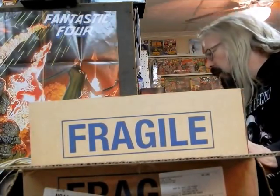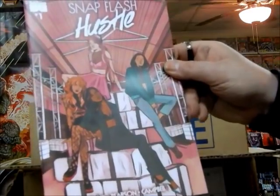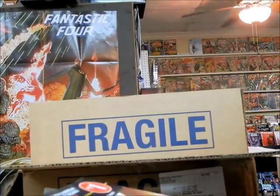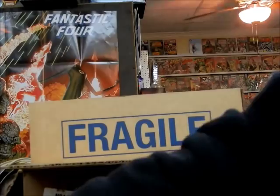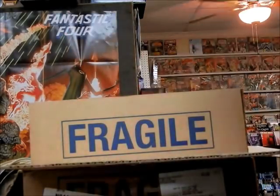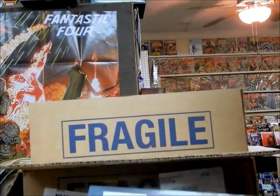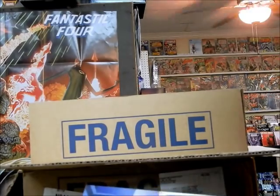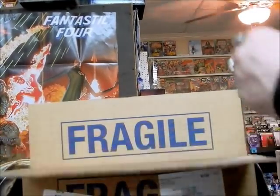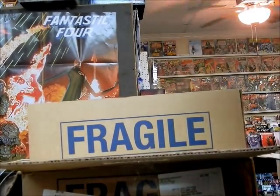Variant covers on Harley Quinn. Snap, Flash, Hustle from Black Mask. Surprisingly, I think there's only 2 Black Mask comics out this week. I believe this is the cover C to Breakneck from Titan. Got Martian Manhunter. We'll see how this book is. It's really hard to do a Martian Manhunter book. I think a lot of the writers overthink it. But just taking a flip through it, the artwork is not a big turn on, for me at least. Not a big turn on, so it may very well impact the sales on that book.